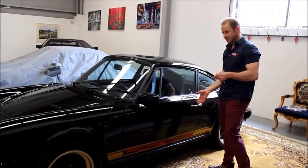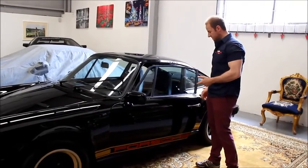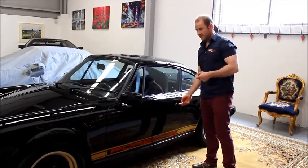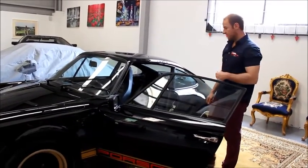With a lot of 911s, you're slamming the door to get it shut, and if you open the door, it sort of falls down. Although I know it doesn't seem like a big deal to have a door that opens and closes, with a Porsche, it is a big deal. You get one where it just snaps open and closes really nicely. So come forward with the camera.